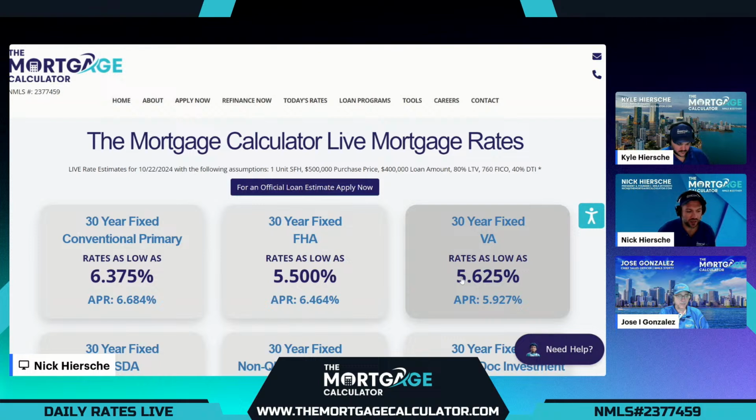Now moving on to our VA option here. That's only for our eligible vets and active service members. If you are eligible, these programs are great. As you can see, it's much lower rates than the other options. Rates as low as 5.625. Final APR with a standard funding fee here, 5.927. So we compare that across the other options. VA is always going to be the best for our eligible borrowers.